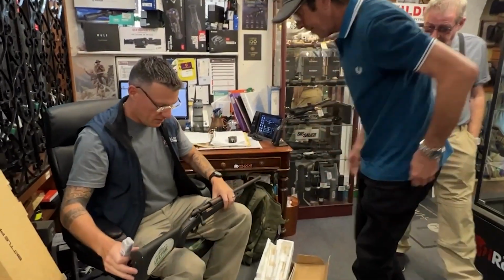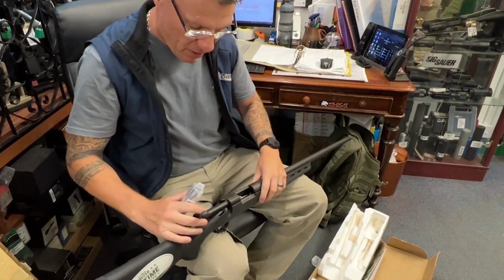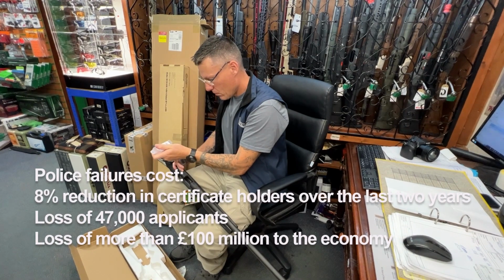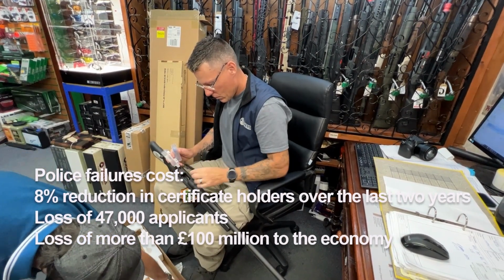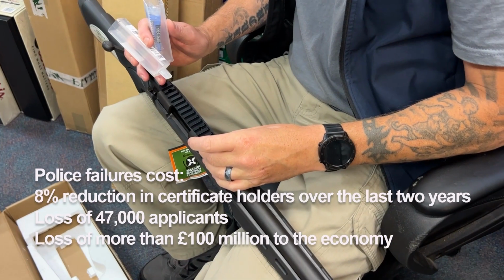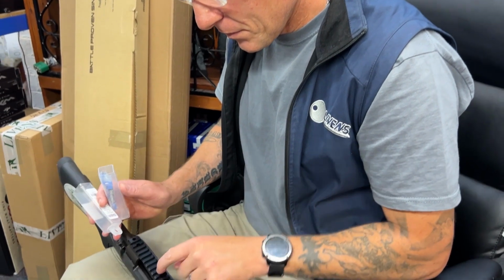Basque says the issues are hurting both the shooting community and the gun trade. It blames police failures for an 8% reduction in certificate holders over the last 2 years. This has led to a loss of 47,000 applicants and a loss of more than £100 million to the economy.